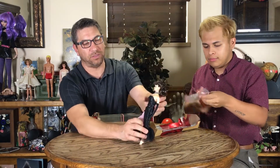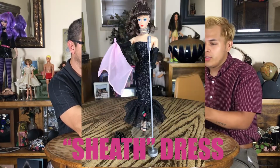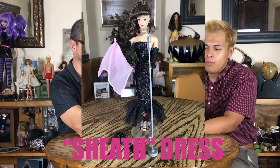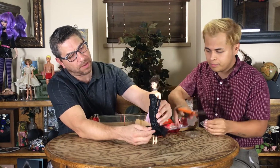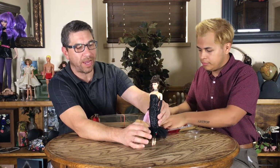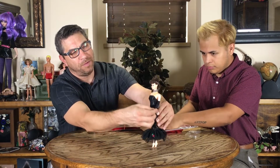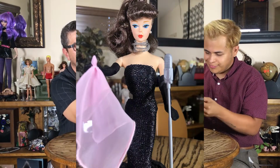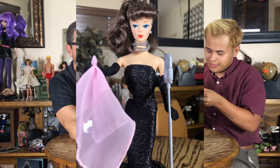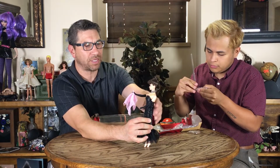And these dresses are really beautiful. What do they call them, George? The sheath dress. This is like a mermaid silhouette sort of dress. It has the tulle at the bottom with the beautiful little red rose that they had implanted in there, with beautiful long black gloves, and her little pink chiffon handkerchief stuck in her hand, ready to sing and have a good time.